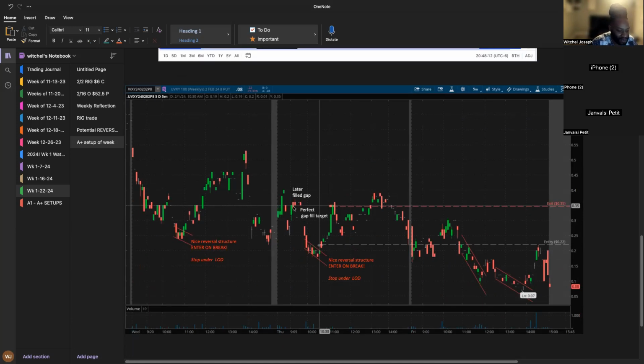So those contracts, you see that they opened up the day at around 35. They made a high at 40, came down to 25, then went back up to like 35. Then you see it made a low down here at like 18. You see that?